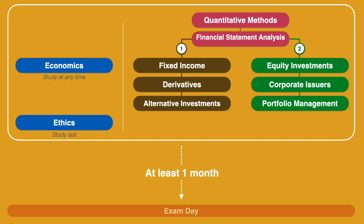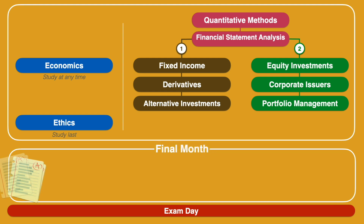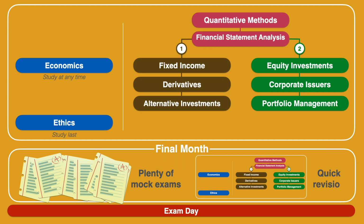Also, you may want to finish studying all these topics at least 1 month before the exam. During the final month, you should be doing plenty of mock exams and have a quick revision of the 10 topics at least 1 more round before the exam.